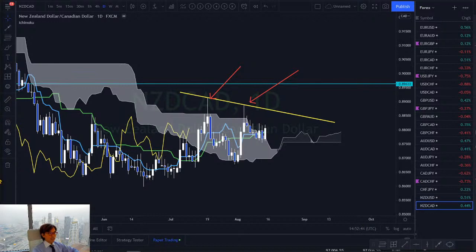For the live trades, when I take trades, I will show my positions. But right now, I have no positions. So next week, I will share when I take trades.